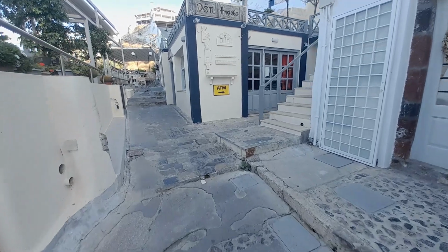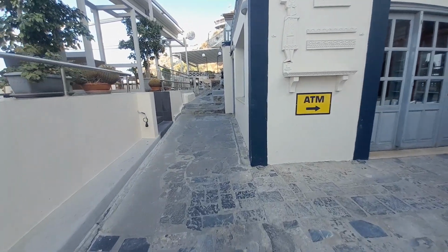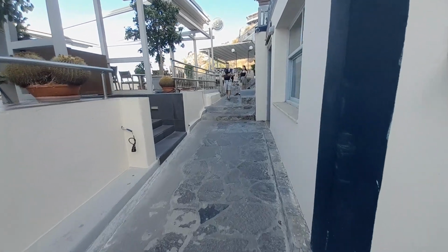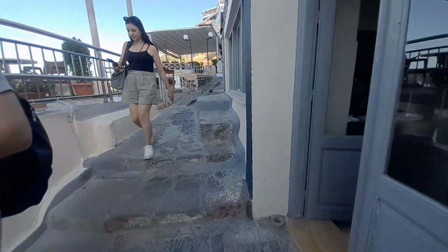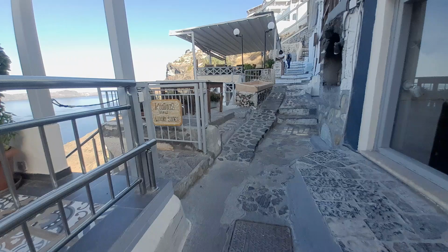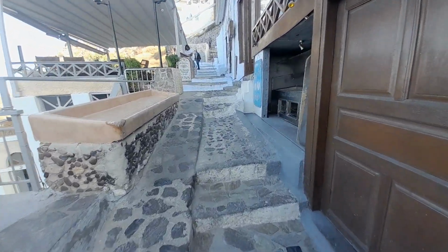One other little tip when you're using the ATMs, there's quite a few different banks to use. Just check before you actually go ahead with the transaction on the fee they charge. Different Greek banks charge different fees.